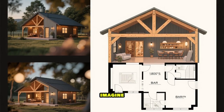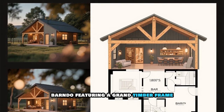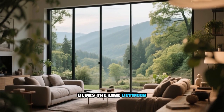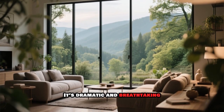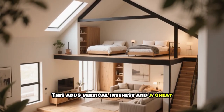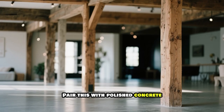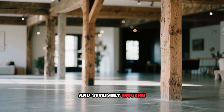First up, imagine an 1,800 square foot barndo featuring a grand timber frame. The showstopper? A massive glass wall in the living area that blurs the line between inside and out. It's dramatic and breathtaking. Next, consider a two-bedroom plan with a spacious open loft overlooking the main floor. This adds vertical interest and a great multi-purpose space. Pair this with polished concrete floors for an industrial chic vibe that's both durable and stylishly modern.